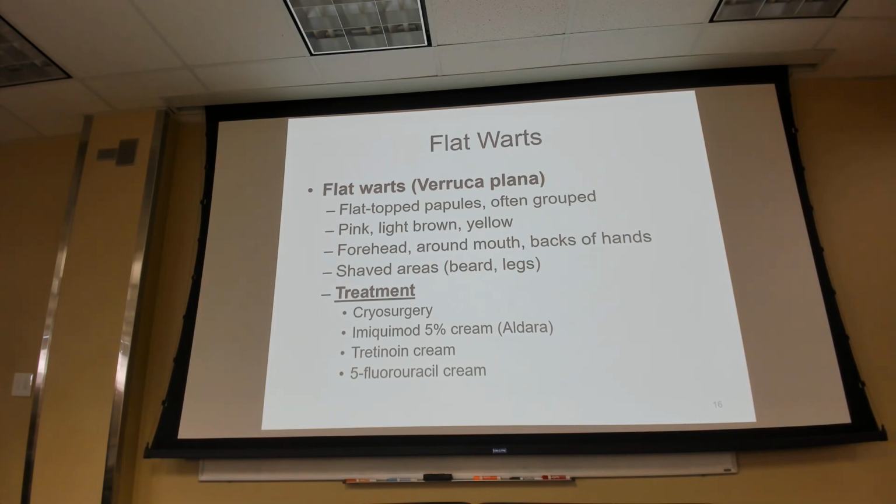Flat warts. It's a flat topped papule. Oftentimes it's grouped. It can be pink, light brown, yellow. That also is determined by your race, your skin color, right? So it can be like that. Usually it's on your forehead, around the mouth, back of the hands, shaved areas. Cryo is an option. Aldara is an option. I have always started, and you probably will, with tretinoin.